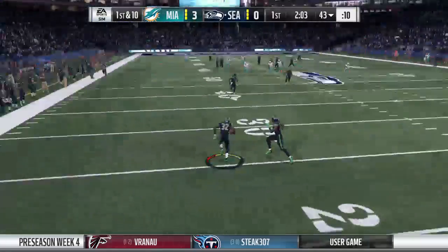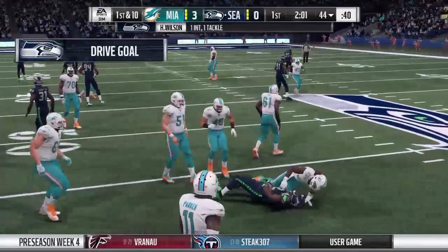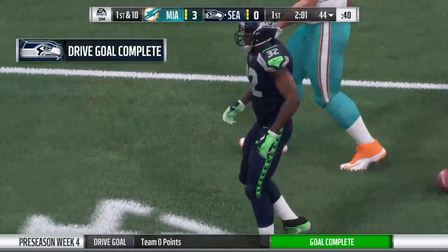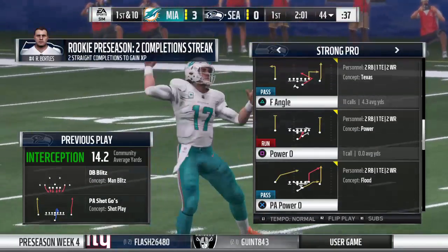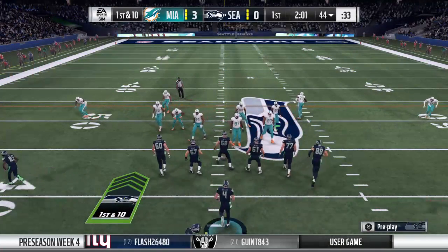And looks for Parker, and it's intercepted. Picked off by Howard Wilson, and the return comes to a halt right at the 44-yard line. Well, that's a drive killer right there. Not a really confident throw either. This one was kind of up for grabs, and it's going to come down in the hands of the wrong team.